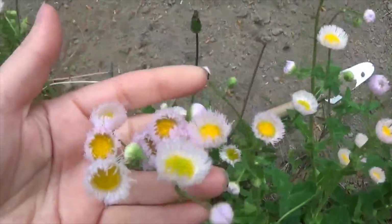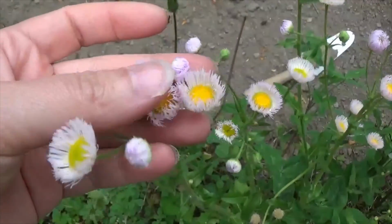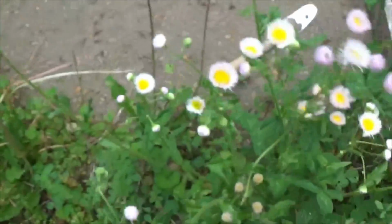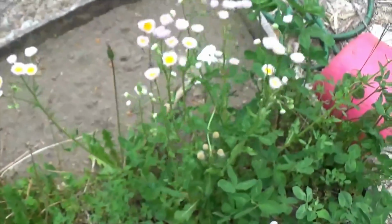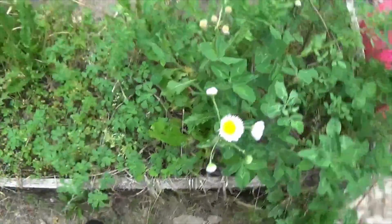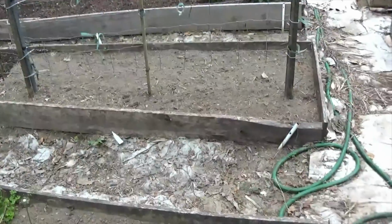Let's just look at these beautiful flowers again. It's evening time, so they're kind of closed up, but usually they're puffed out. Cute little flowers. They're going to die here in a little bit because I'm ripping them out. But I'm making some progress. I don't think I'm even halfway through yet.